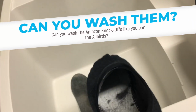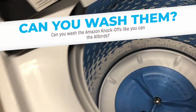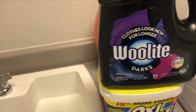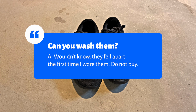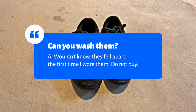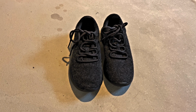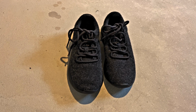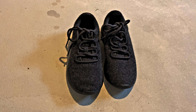Okay, but can you wash the Amazon knockoffs like Allbirds? Well, Amazon's official website doesn't say anything about washing them, yes or no. But check out this review that we saw on Amazon. It said, "Can you wash them? Wouldn't know. They fell apart the first time I wore them. Do not buy." So there you have it. Probably wouldn't recommend washing these like you can the Allbirds. It's one of our favorite features, actually, of the Allbirds shoes, is you can wash them, but doesn't look like you can wash these Amazon knockoffs.